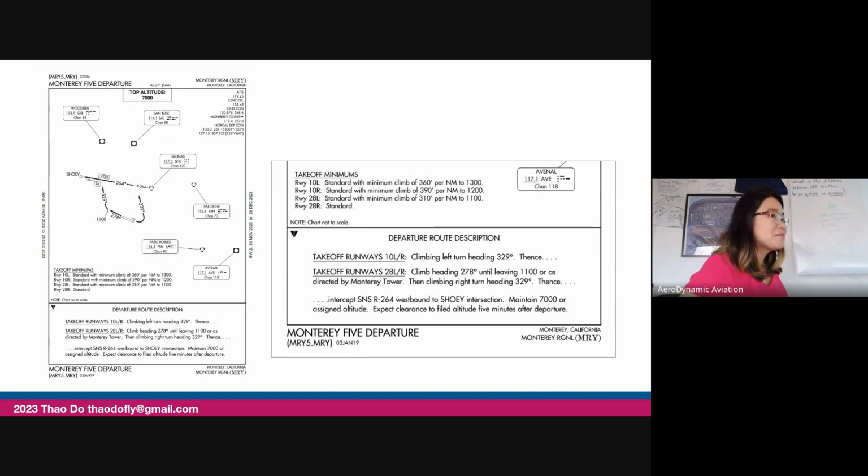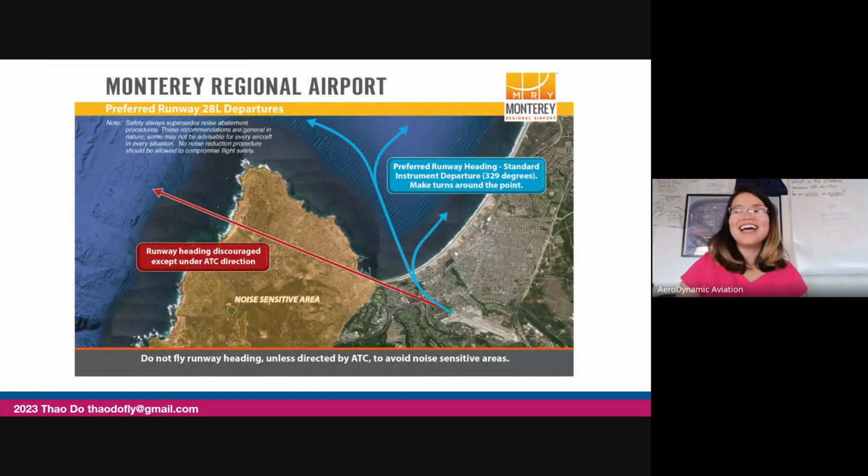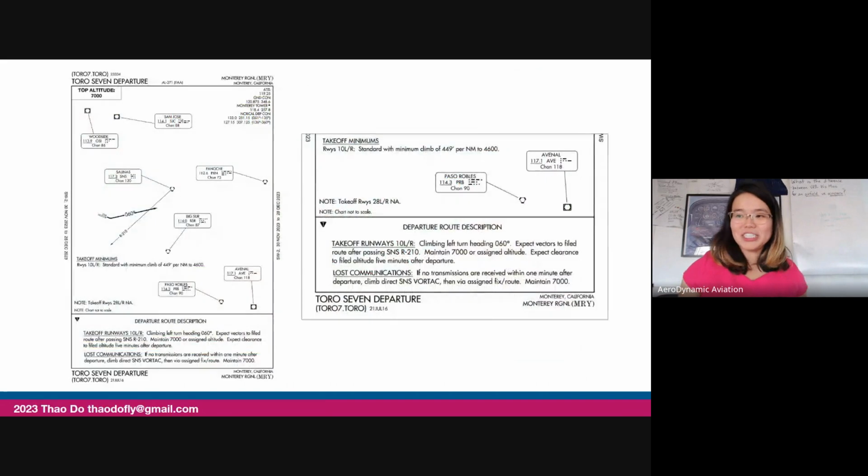Any questions on that? Why this strange turn? Because of this. Monterey Regional Airport is located in what we call a rich area, rich people area. They don't like you flying over their house. That annoys them. So there are noise abatement procedures. And in general, the procedure is you fly straight, and then at a certain altitude or distance from a runway, turn away into the coast, away from the rich people houses, right? So that's the truth. That's the departure procedure.